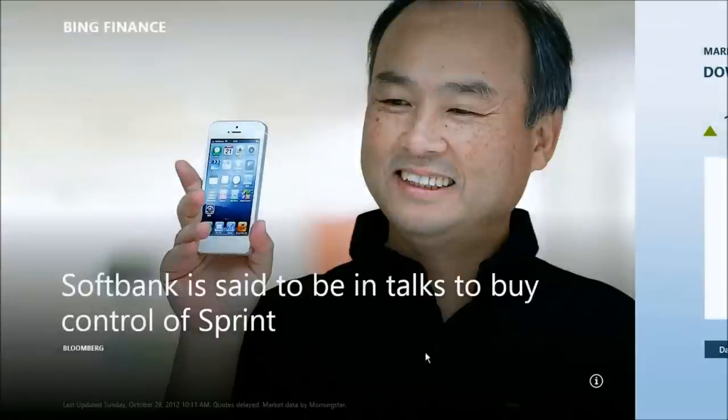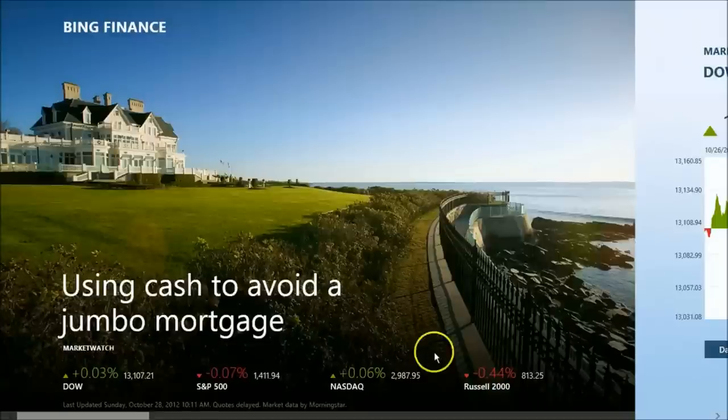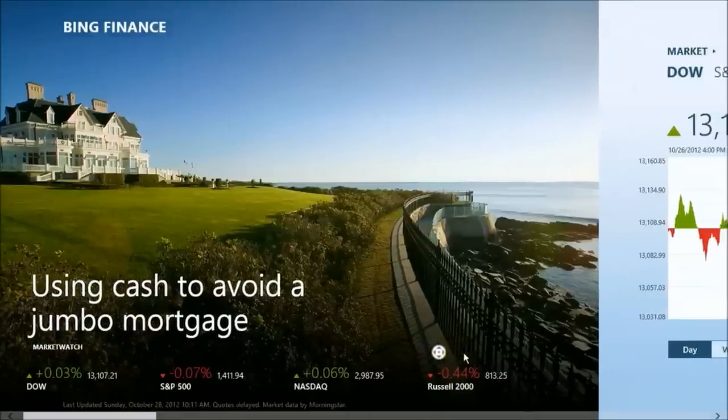Let's see. We also have the Bing Finance. Let that open. They open generally quick. I found that first-time use, it takes a little bit of time to load, and after that it loads pretty quick. There we go. They really like pictures in Windows 8, especially the Windows Store apps. They really like to have some beautiful shots in the background that scroll with you as you change their news. Bing Finance, you know, it's a finance application. If you're an accountant or investor or something, hey, have at it. It does display information in a pretty way.